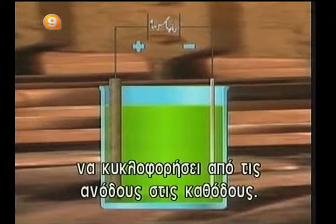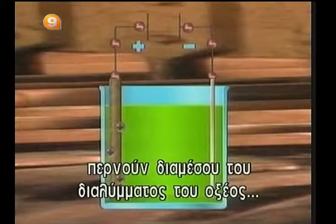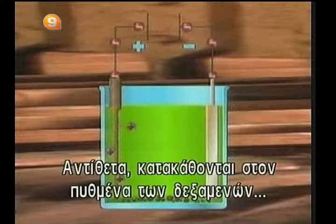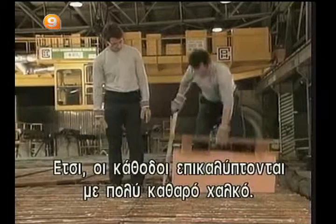The current causes the copper atoms to become ions, or charged particles. The ions break away from the anode, pass through the acid solution, and cling to the surface of the cathode, where they form new copper. The impurities, however, do not follow the same route. Instead, they deposit on the bottom of the tanks in the form of slurries, high in precious metals, and are recovered. The cathodes therefore become coated with very pure copper.